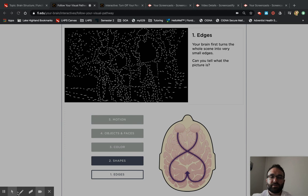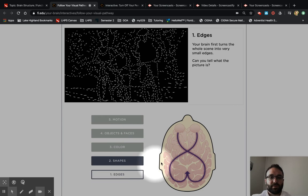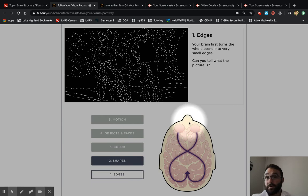Everyone, I wanted to focus today on the visual pathway system. So let me get my pointer out. If you don't know this already, the eyes are in charge of visual sensory. It's a visual sensory organ. So as light comes in, all the eyes are doing is just recording. The eyes are not in charge of making any decisions whatsoever.